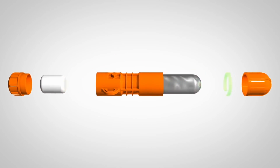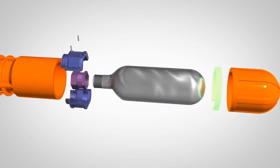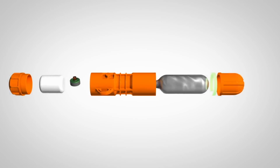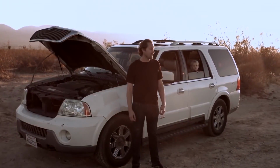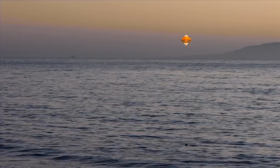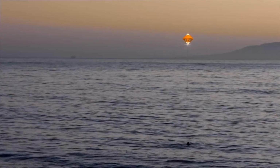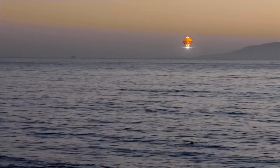Meet the Rescue Me Balloon, a proposed innovation that could alert others when you're in need of help. Imagine you're stranded in the middle of nowhere with no cell phone reception. If you had the Rescue Me Balloon, you've got a much greater chance of being rescued. Held within a small cylindrical canister that sort of looks like a lightsaber, the Rescue Me Balloon can place an SOS balloon 150 feet into the air above your location for an entire week.